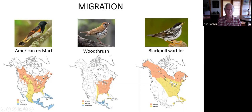And we're right at the edge of the nesting area of the redstart. I don't think we've ever had a pair nest on our property, but I know they nest over on the Dan River, so I see them quite often over there.